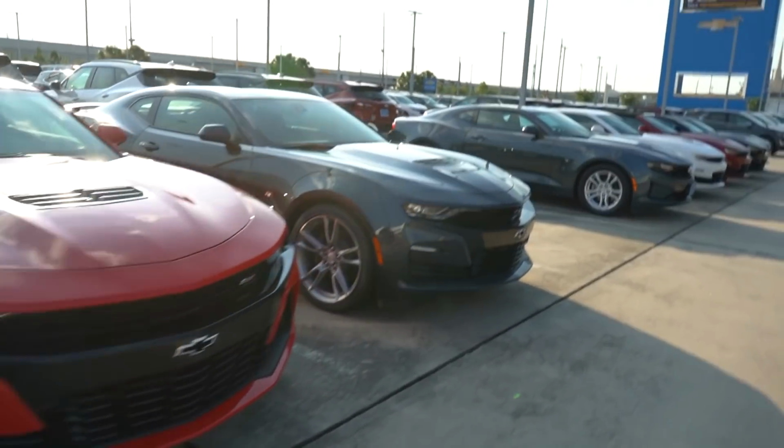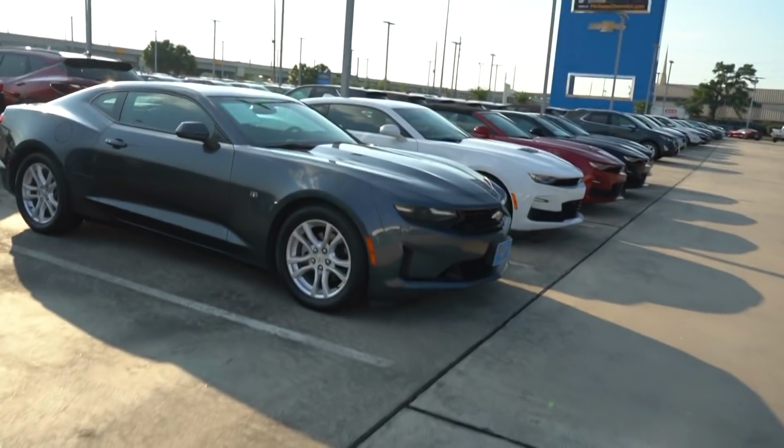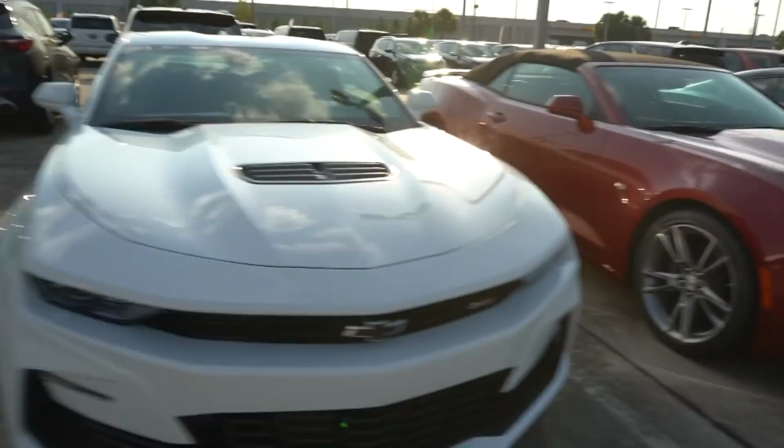It's kind of funny, you can't really tell the LT1s and the V6s apart except from the front. Here's a good old, well, actually this is a 4-cylinder. Actually, this is a used car, I don't know what that's doing here. That thing's confused, it doesn't know what it is.